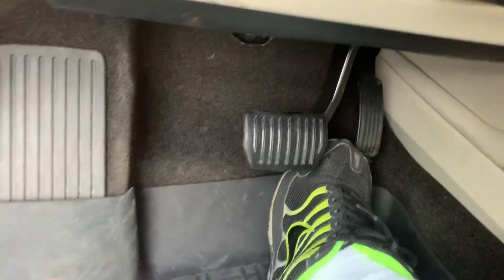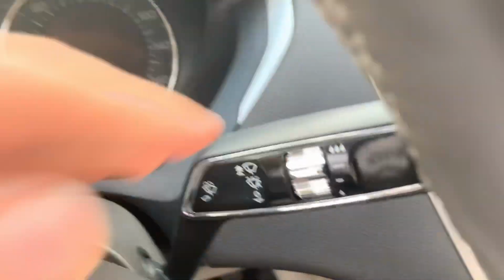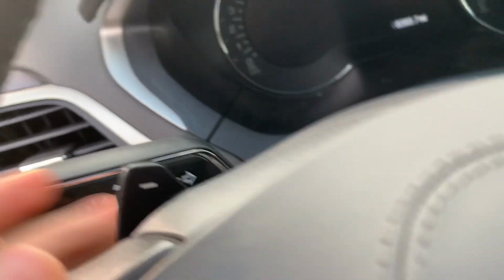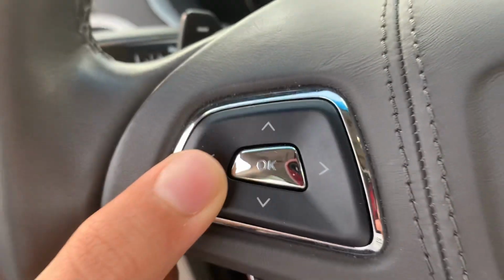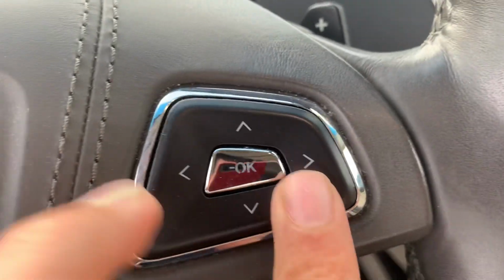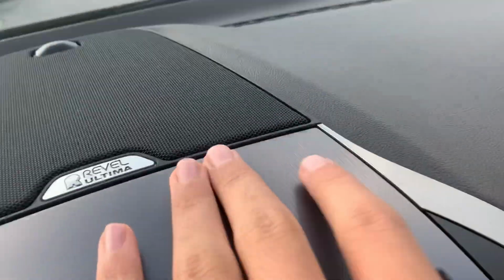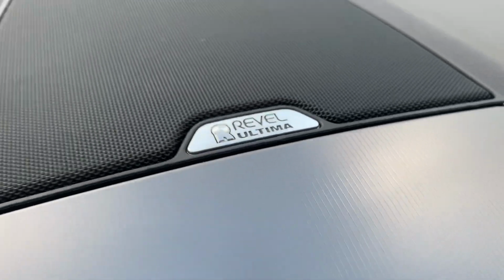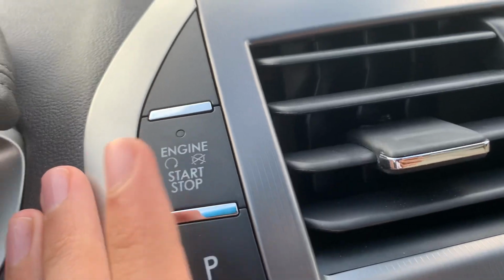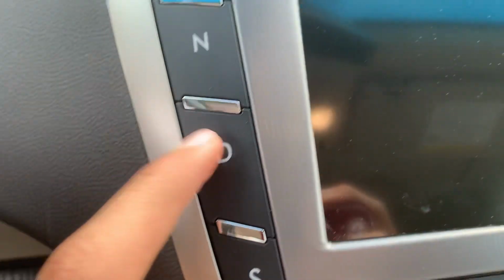As you can see, right here is your hood release, pedals. Got your turn signal controls and wiper controls. Right here, got paddle shifters. Here is your controls for the gauges right here. Got cruise control and your radio controls with Bluetooth. Right here, got the Revel Ultimate speakers. Right here is where you can start the vehicle, and right here is the transmission, park, reverse, neutral, and drive.